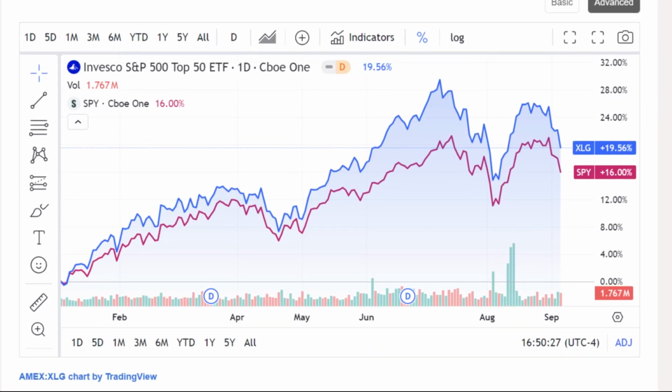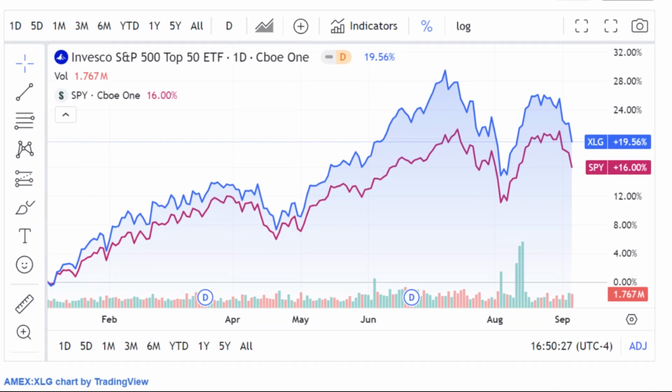In the short term, it has a year-to-date return of 19.5%, which is still over 3% higher than that of the S&P 500. So it's a great ETF if you're wanting something that's a little bit more concentrated and consists of some of those faster growing mega cap companies in the S&P 500.